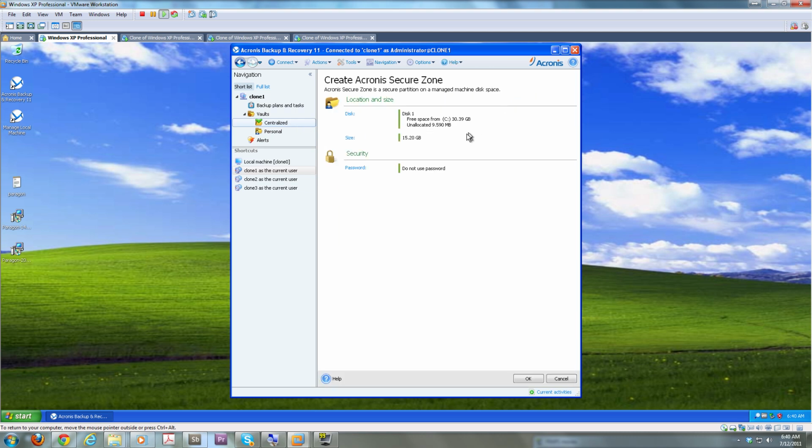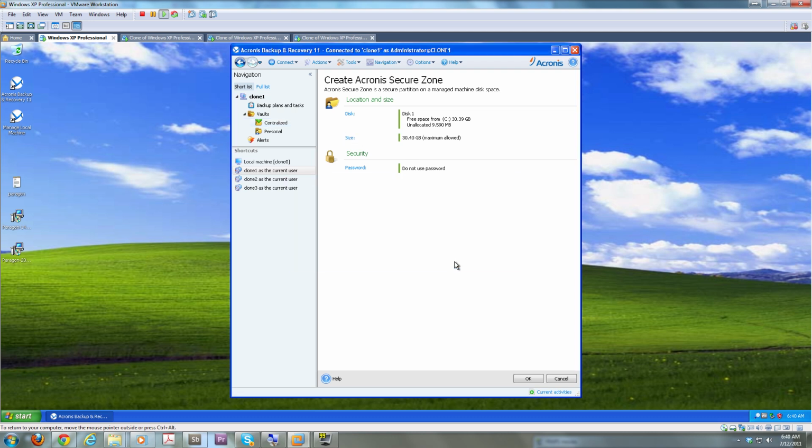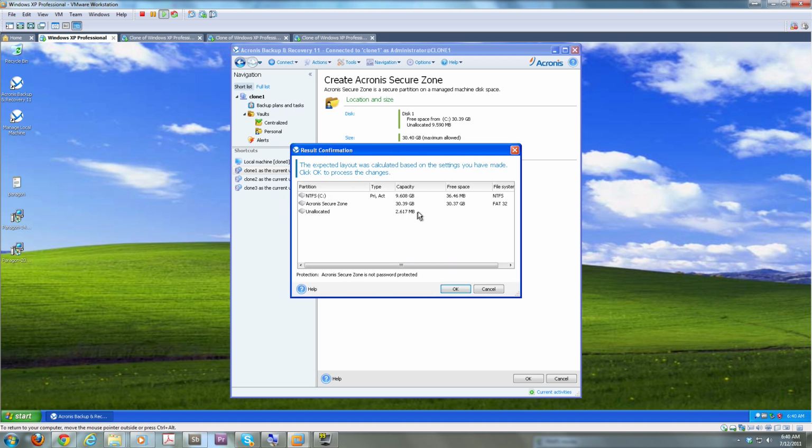Let's set up an Acronis secure zone on the disk. Size. Let's make it a maximum size. Let's make this our backup server. This will be our secure zone. We're creating it.